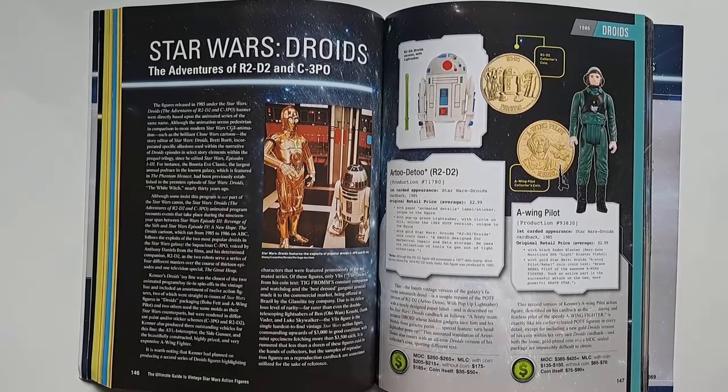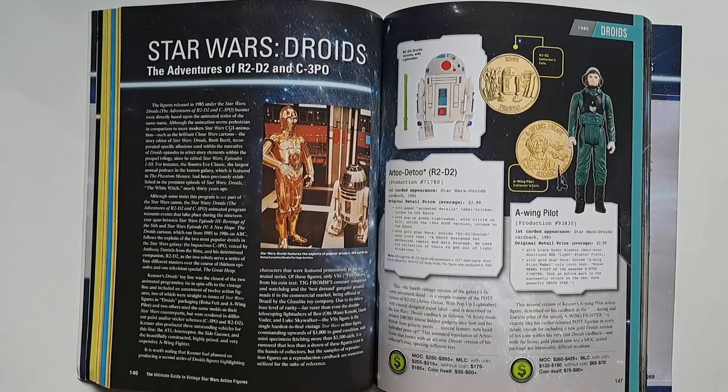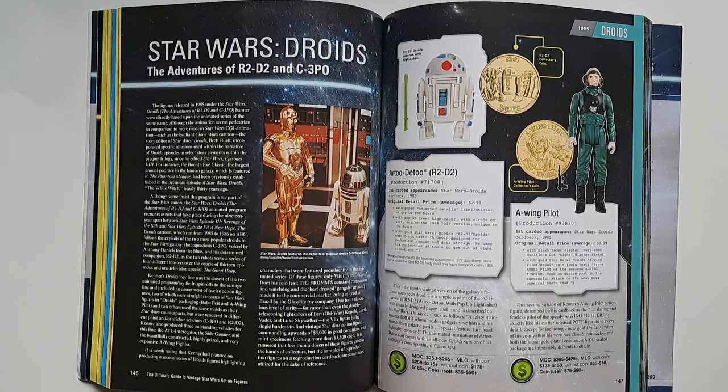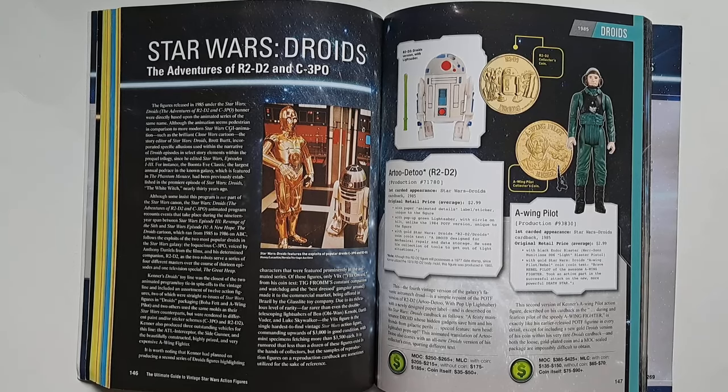That'll do it for part 2. Next time we're going to go through the cartoon figures and the bigger figures. So basically the droids and Ewoks figures from the 1986 cartoons, and the bigger figures that Kenner was trying to sell alongside the 3 3/4 inch.